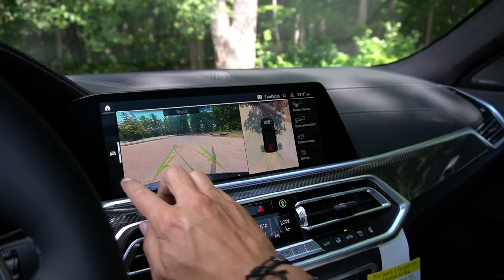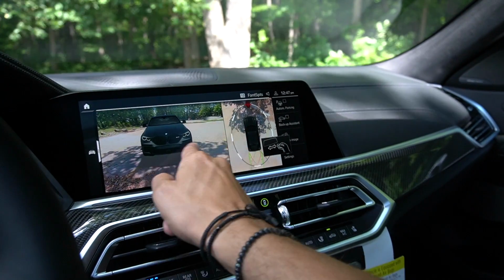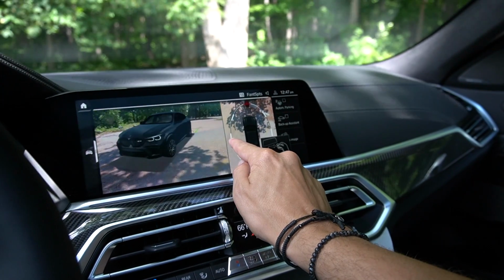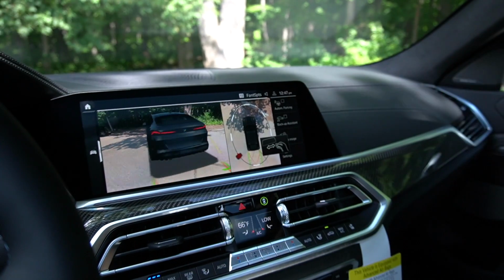You get your reverse assist and your breadcrumbs, you get your crazy 360 camera with the augmented reality, you get park assist, traffic jam assist. Behind the wheel, the driver assist system is actually really, really good. It's probably top 3 or top 5 for sure.